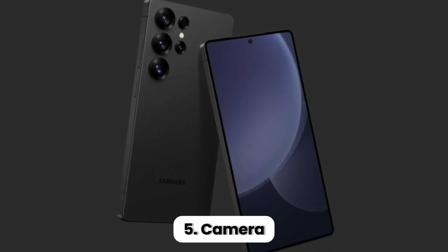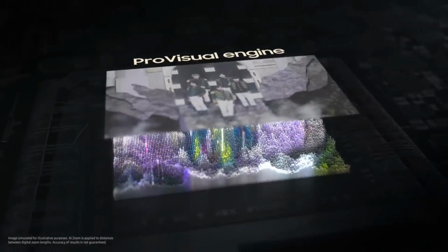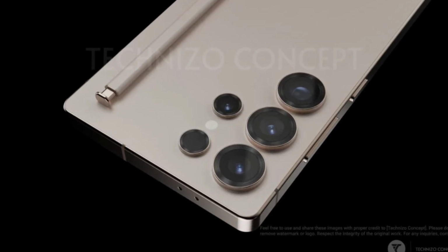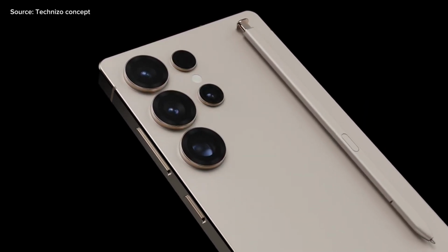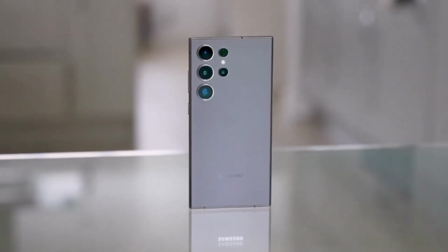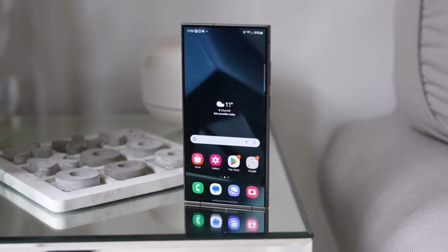When it comes to the camera, we're not just seeing software changes. There might be a bit of a design update too. The layout will feel familiar though. The camera modules look a little different, but their placement is pretty close to what we saw on the Galaxy S24 Ultra. But here's where it gets interesting.